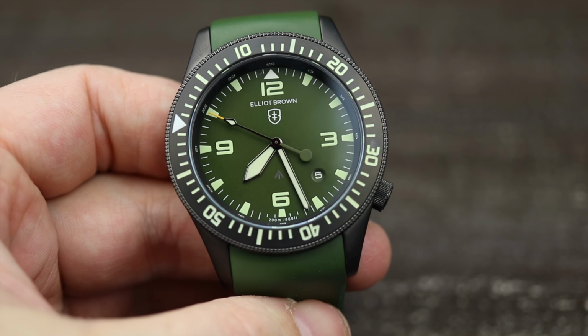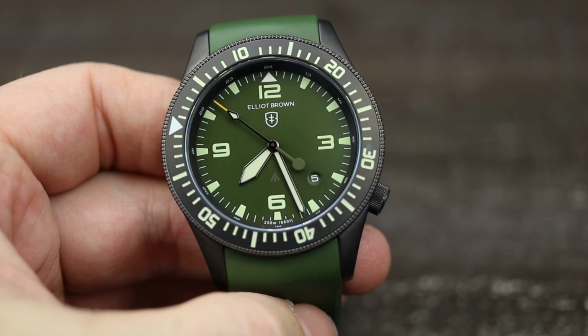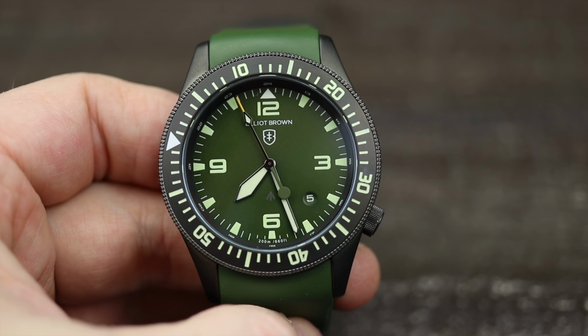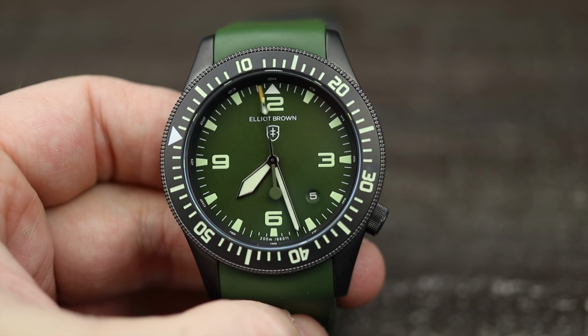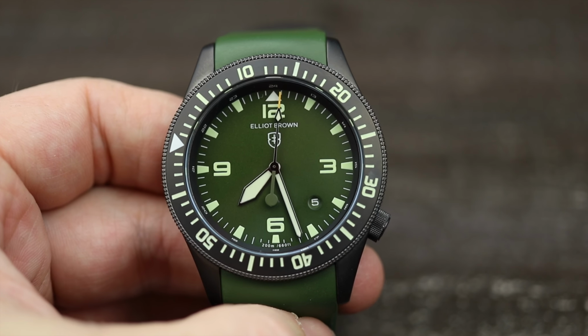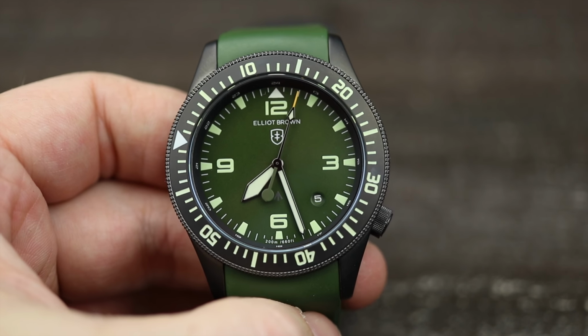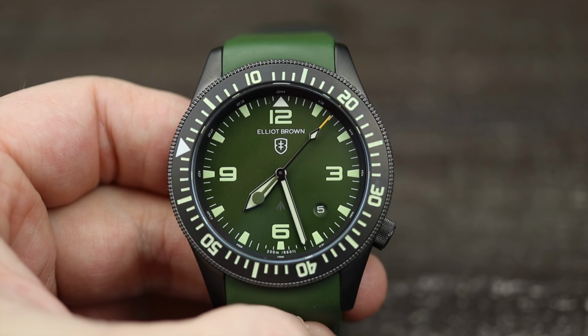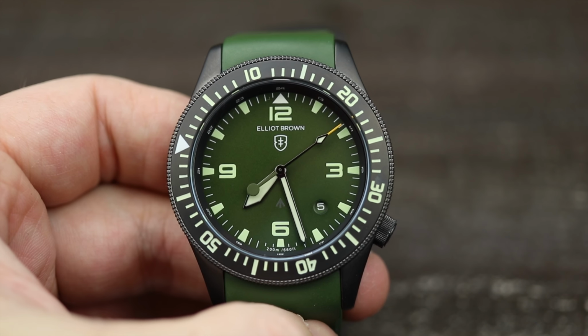Now, if you do not like that date, or you want a no-date watch, or you just don't like the placement of the date on this, I particularly don't. As if you're new to this channel, I don't really care for the date at that 4:30 position, especially when it's kind of getting into the middle of the dial here. Not my favorite.